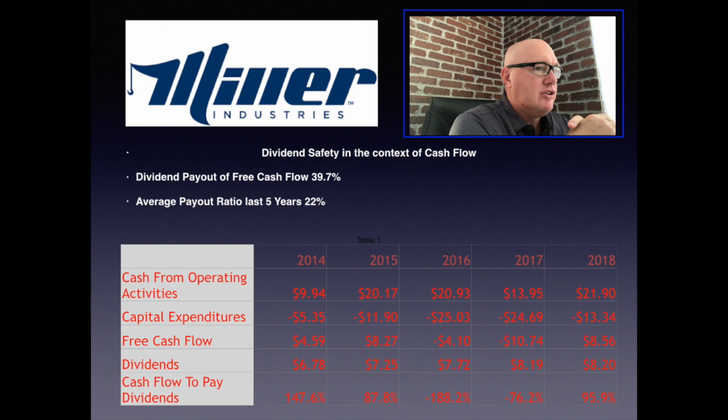So, dividend safety in the context of cash flow. This is where we start to understand maybe a little bit what's happening in this company. The dividend payout ratio of free cash flow is 39.7%. The S&P 500 is close to 50%, so we're good there. The dividend payout ratio over the last 5 years is 22%, and even that's a little bit cooking the books, and I'll explain why in a minute.